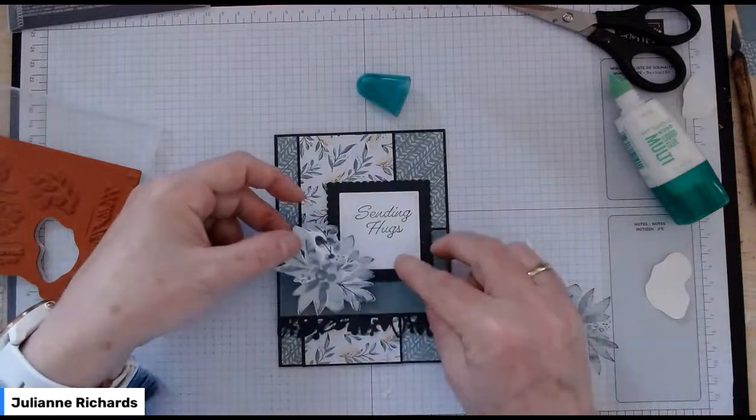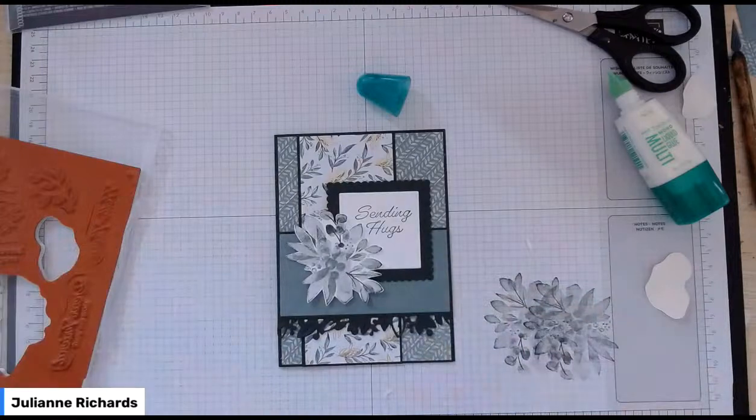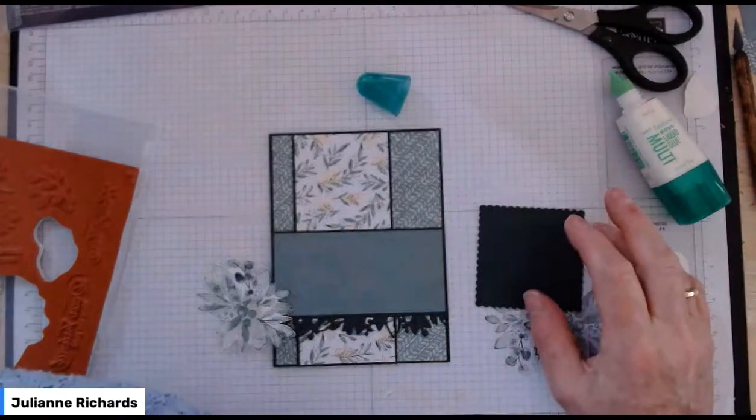Then I'm going to pop this little fussy cut one that we've made. I'm going to pop that on there just as a bit of extra detail. Yeah, I quite like that. I like that a lot.